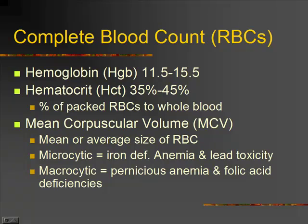Now we can also look at morphology, so we can look at the red blood cells and see if they look normal. When we look at the MCV, we're looking at the average size. How big is the average red blood cell? If it's small, if it's microcytic, we're going to worry about things like iron deficiency anemia or lead toxicity. If it's large, we're thinking this is the body trying to compensate for something. Is there pernicious anemia or a folic acid deficiency?